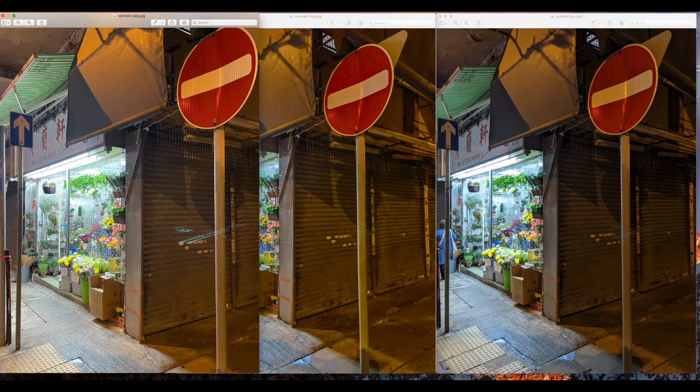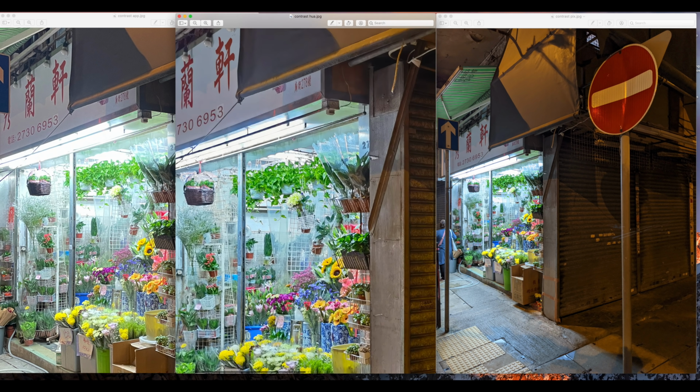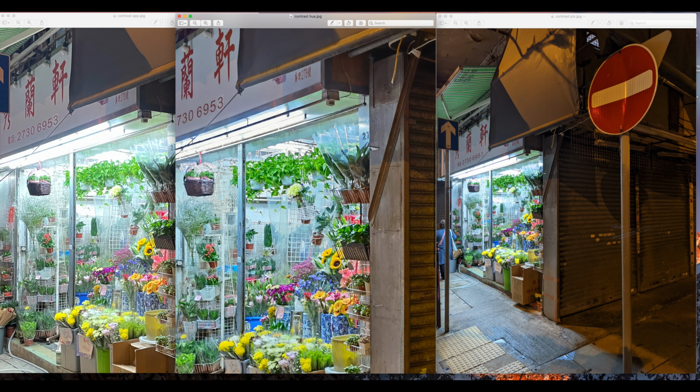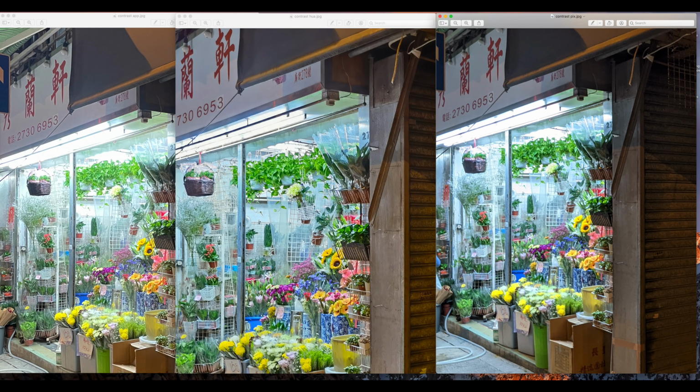So you see right off the bat, the iPhone 12 Pro kind of overexposes the lights a little bit here, whereas the Huawei Mate 40 Pro does a much better job of finding balance. Look at how sharp the plants are compared to the iPhone 12 Pro. Now let's look at the Pixel 5. The Pixel 5 does a pretty good job too.